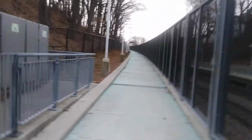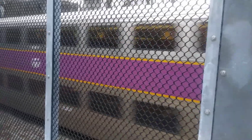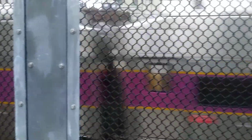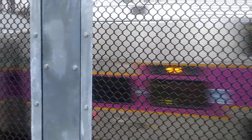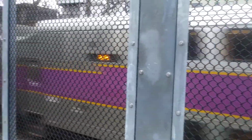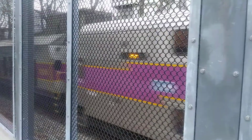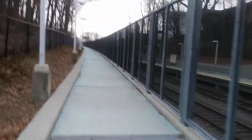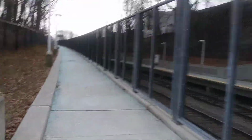These things say high voltage on there. Those are probably step down. There's another train. That's the newer of the commuter rails. Those ones are probably about 10 years old now.